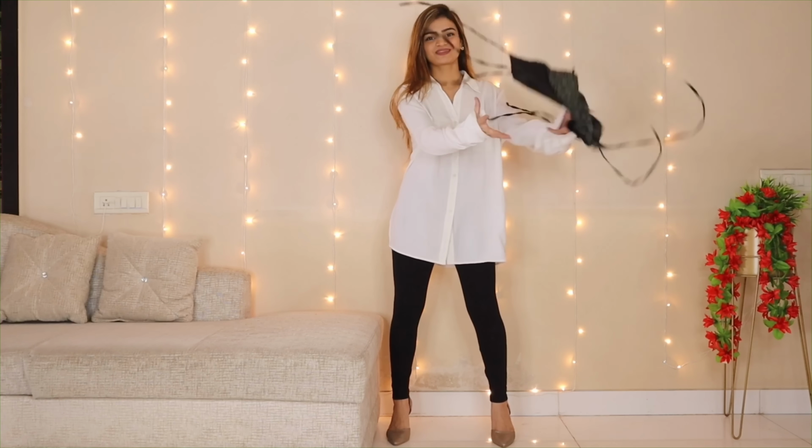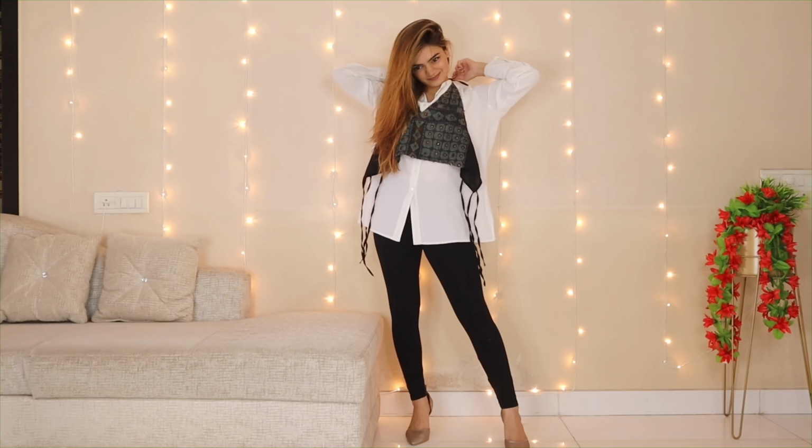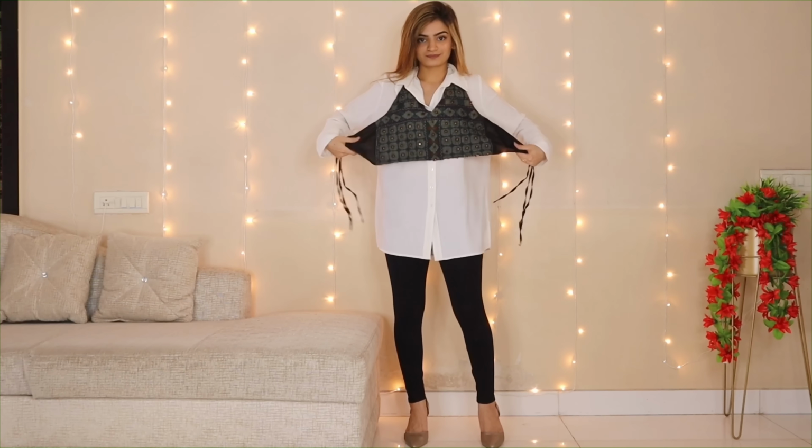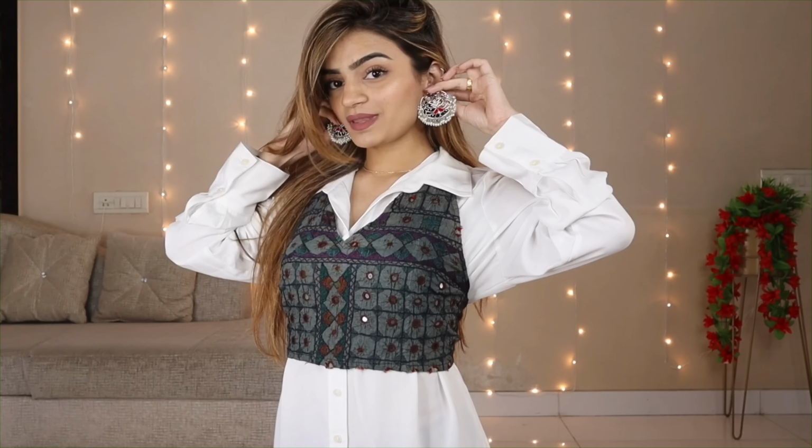Now for this look, I thought of digging into my dad's wardrobe. Grab any shirt which will give an oversized look, pair it with the leggings. Here comes the hero. I recently bought this choli crop top from Goa and it's just so beautiful. You can use any blouse or choli. Love how this choli is adding an extra factor overall. Wow, a completely different looking outfit. Pair it up with lovely oxidized earrings and a clutch, and there you're ready to rock and roll.